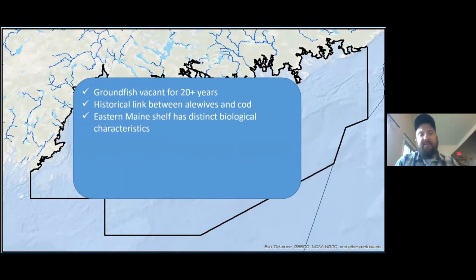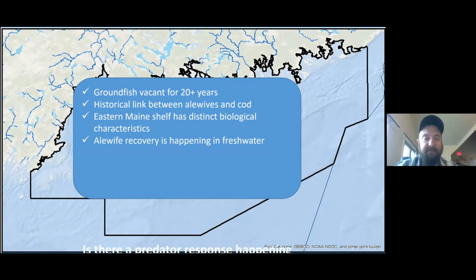We know that Eastern Maine has a distinct biology, and we know that it has distinct biological characteristics just because of the way the currents are set up, and the ecology that exists on the coastal shelf. So it makes it a unique place to study. And we know that alewife recovery is happening in the fresh water. So all of those different things point toward this hypothesis that we have, that if we bring the alewives back, we'll bring the predators back as well.